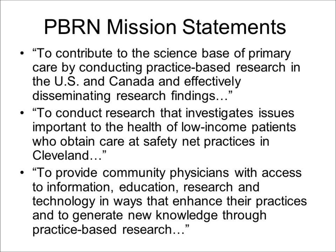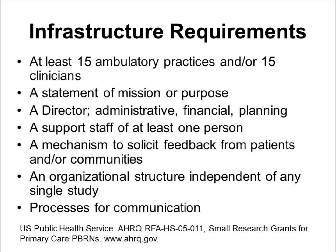This is something I'm seeing more in practice-based research. So the first is really to be of service to the practices in the network, and the second is to generate new knowledge through practice-based research. Whereas the first 2 missions really have as their objective to do research, to contribute to the science base as the primary mission, and we don't really see that other component evident in their mission statements.